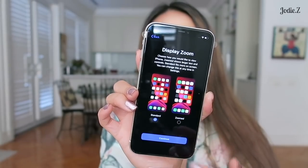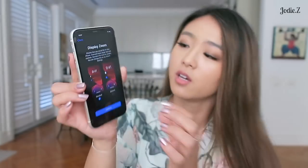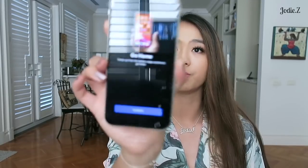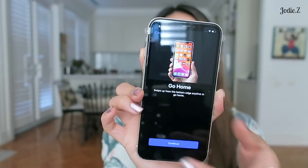This is display zoom, the size of the apps so you can see the bigger notification. I reckon I'm just going to go with the standard. Swipe up from the home button anytime. That's just teaching us to swipe up because there's no more home button anymore.